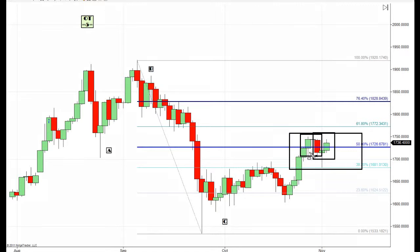But I will tell you this. As I said yesterday, I believe that this 1681, that is going to be the low. And over the next couple of weeks, we will see this market rally. Where do I think this market's going to rally to? Well, the first place that it's going to have to take out if it's going to break 1800. And I think that's where we're headed, traders.